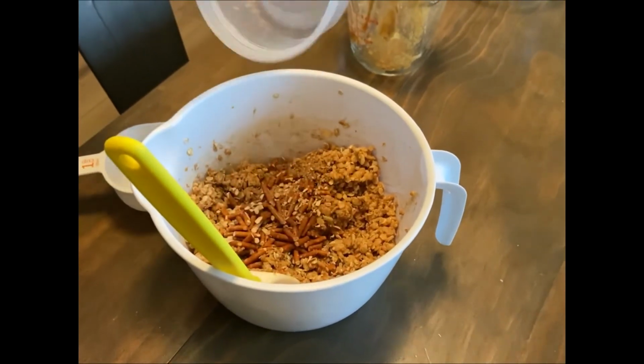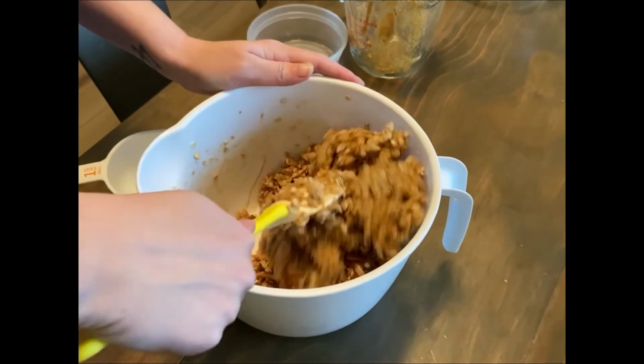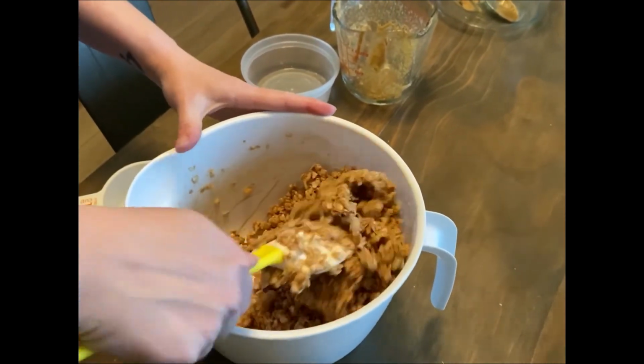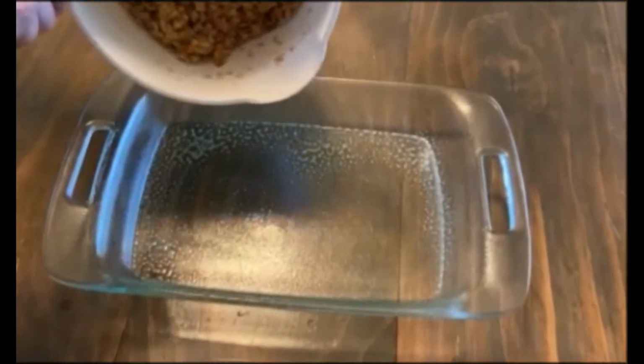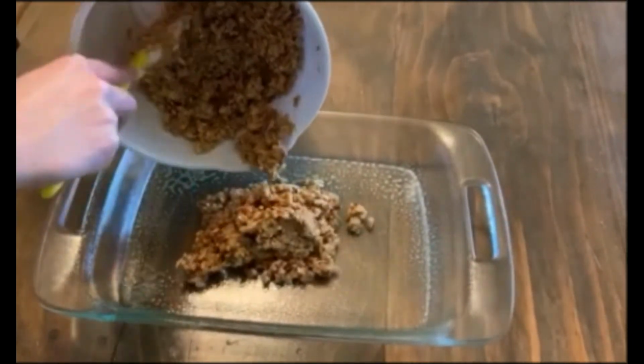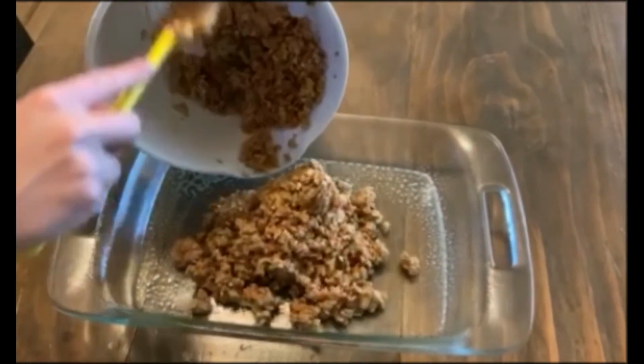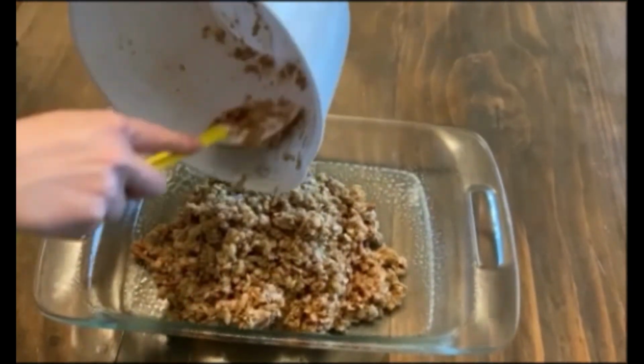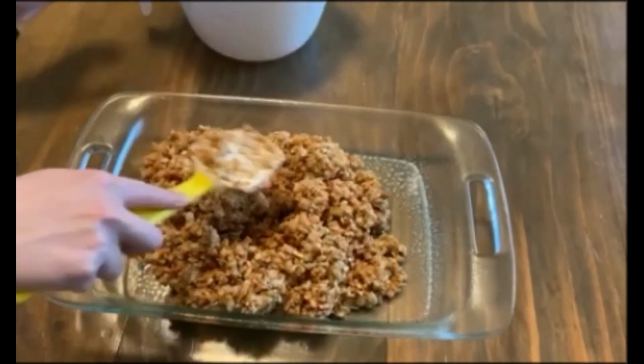Stir in the crushed pretzels and any other toppings that you want to add. You could add dried fruit, nuts, chocolate chips, or even coconut. Pour the mixture into a 9x13 pan that's been coated with cooking spray. Then press firmly into the pan using wax paper or even the back of a spoon.